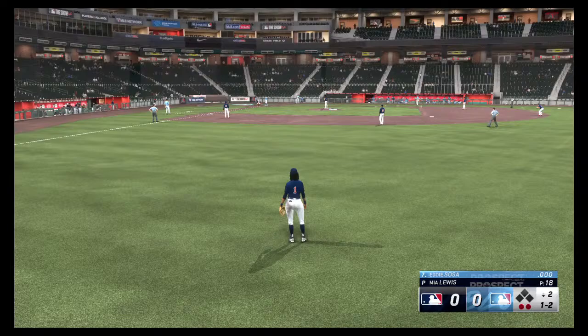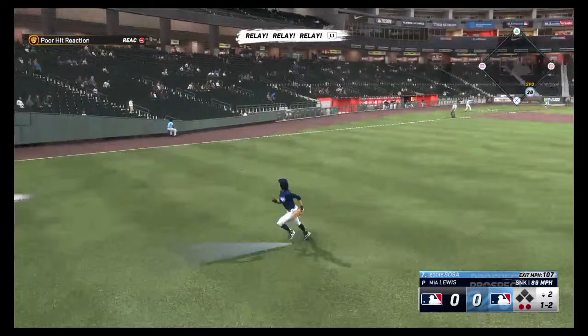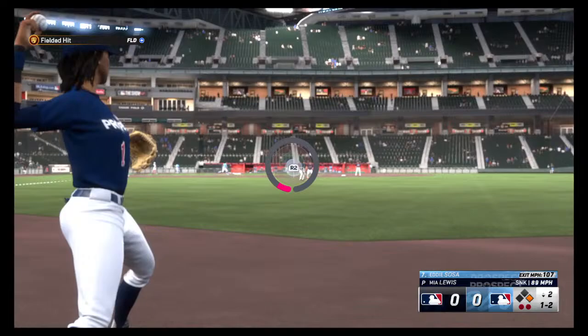Eddie Sosa. Two outs and nobody aboard. Line drive, and that should be extra bases. He turns and heads for second. Starts the afternoon off right with a double.